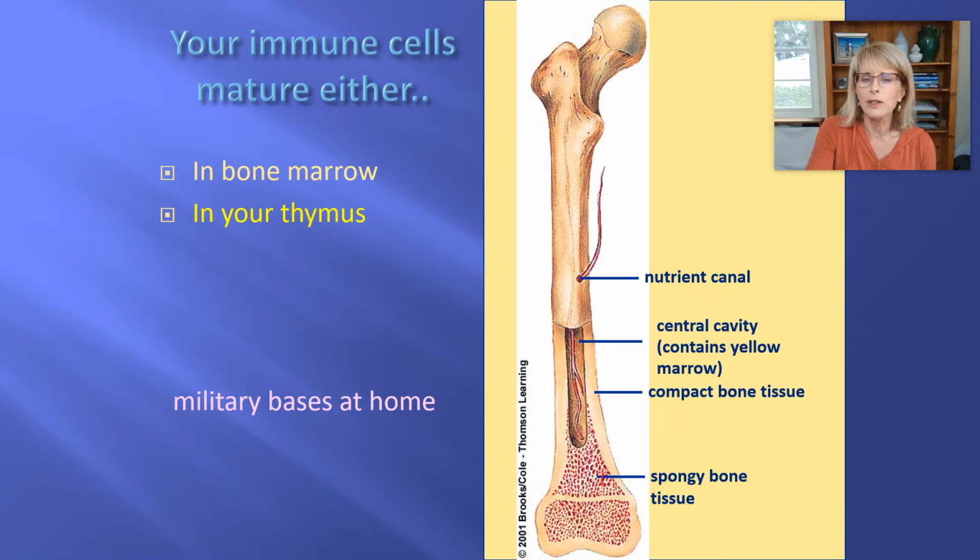Remember when you were learning the parts of a bone and you learned that there was spongy bone and compact bone? And in the spongy bone, there are little spaces between the bone, and in those spaces lives something called red marrow, or we often just refer to it as bone marrow. Red marrow is where all of your immune system cells come from, every one of them. They are all born in the bone marrow.